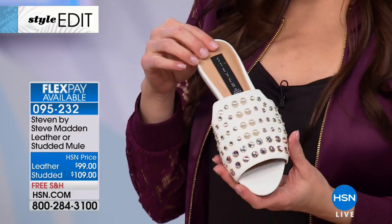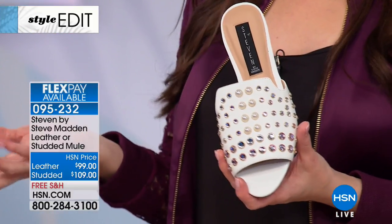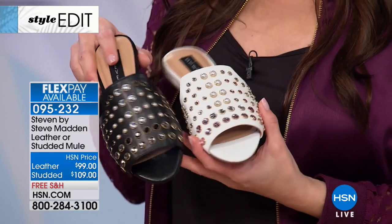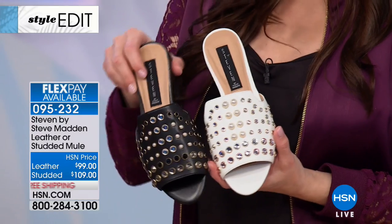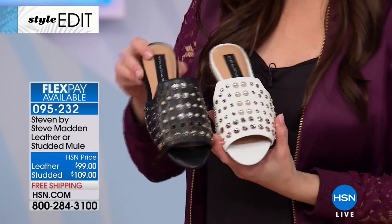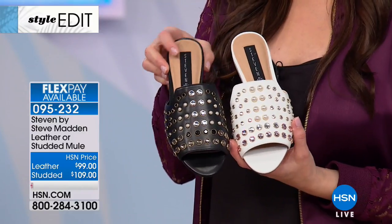Yes. Look at how amazing this is. Okay, so there's two different options. If you love the studded look, if you love the look of pearls and rhinestones, this is going to be the studded mule option. And it is available in black or the white. Aren't they just so elegant and fabulous?